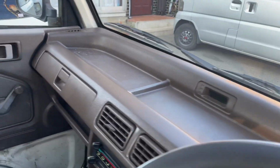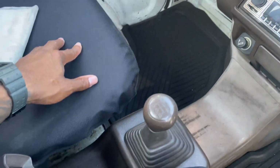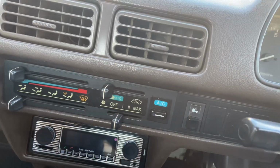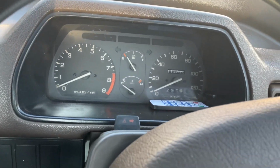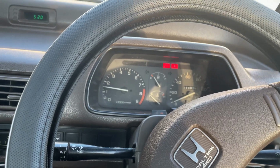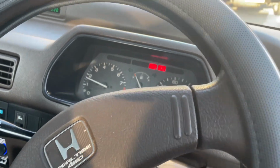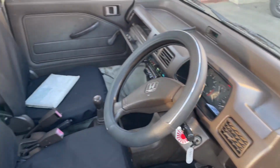Okay. Oh, it's got a little clock, Bluetooth radio, 5-speed. Oh, and AC. What up? Are we looking at 114,000 kilometers? 4-wheel drive. Cranks right up. Brown interior.